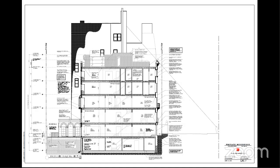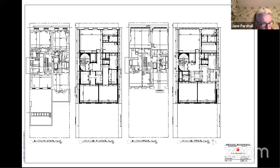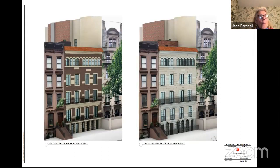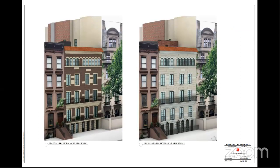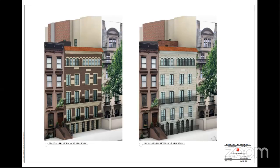Okay. That concludes my presentation. Thank you so much. So if I could just make one final point, I'm sorry. Sure, go ahead. I think one of the things that we've been careful to do, particularly with the front facade, is to maintain the organization of the historic.